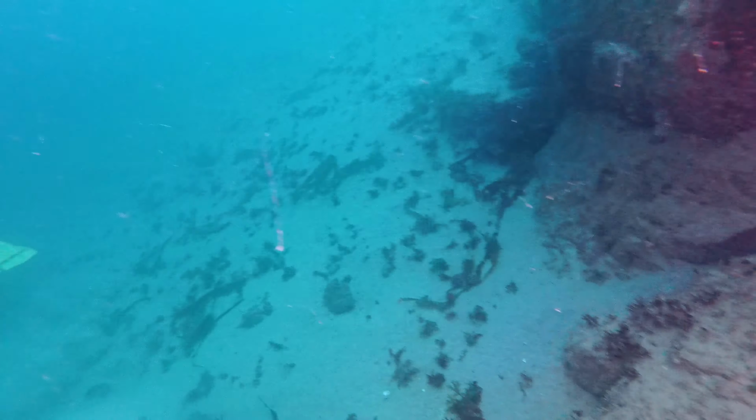Just when I was about to throw this spider crab in my sack, Michelle's calling me back. She's found a nudibranch. That one's absolutely huge. Hard to say for sure, but I reckon this is between 80 and 100 mil long. You can see his little white tail hanging out the back as well. Let's get a closer look.